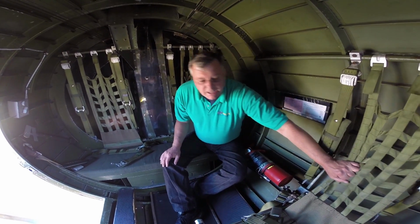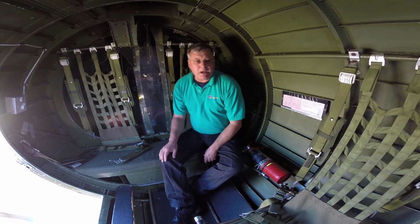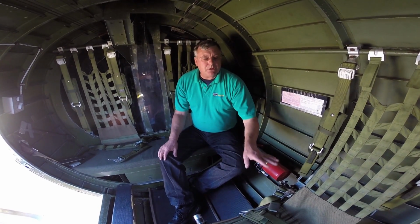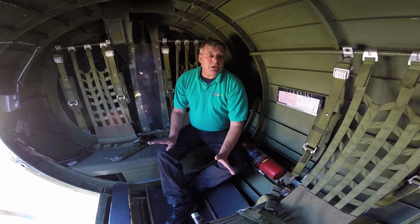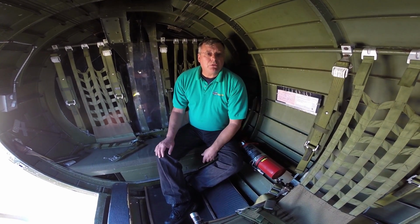Again, these seats were not here, both here and across the way, but our limited exemption lets us put some passengers in these seats, and as soon as we get in the air, they're allowed to roam around all over in the airplane.